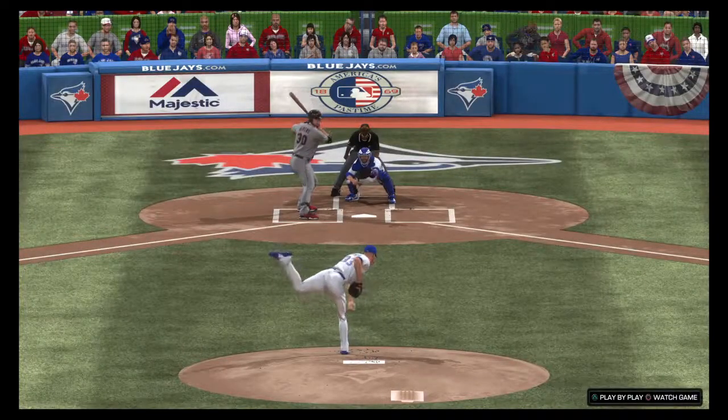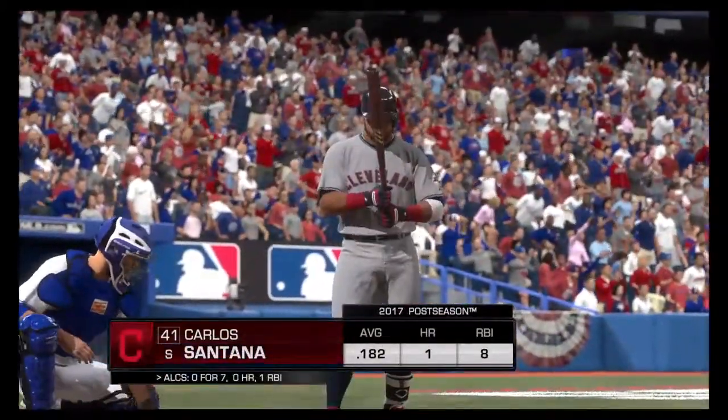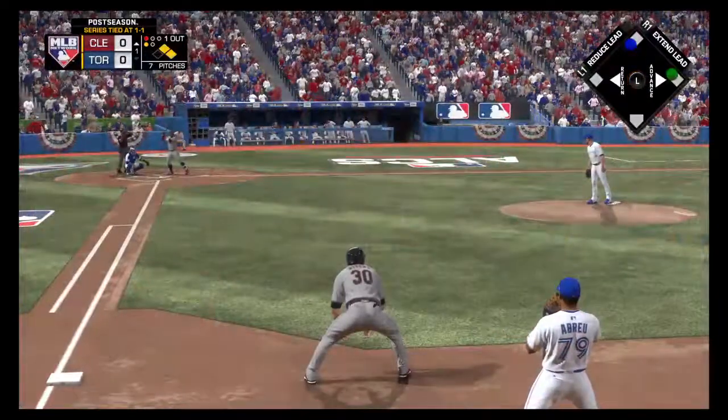Well, that's a tough one right there. If that ball's at somebody, probably a double play. But as a result, it's one of those seeing eye singles. Just found the hole. First baseman, Carlos Santana.